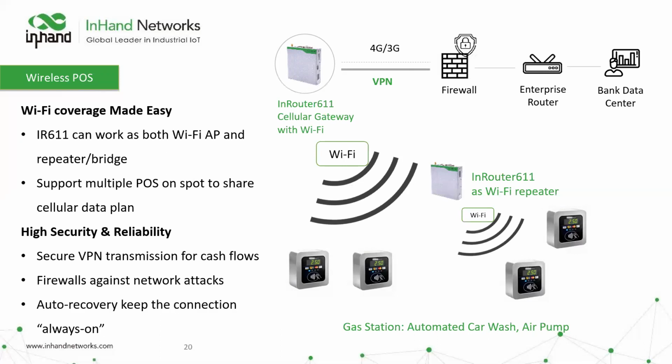And then high security and reliability: your information is still being sent over a VPN. You still have the firewall to protect against attacks on the network and to limit who can access the Wi-Fi, auto recovery. So you still have the same features. Even for the device that doesn't have cellular, you can still use different failover technologies. And the hardware watchdog will still be monitoring the device itself for any type of firmware or hardware failures.